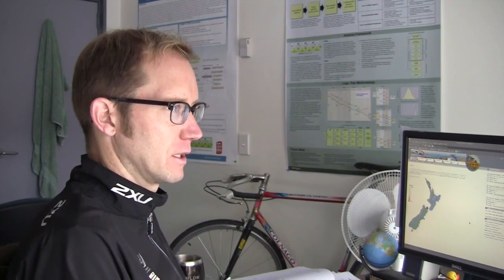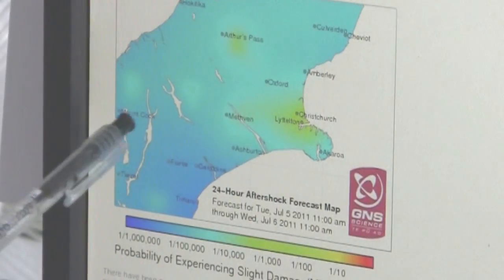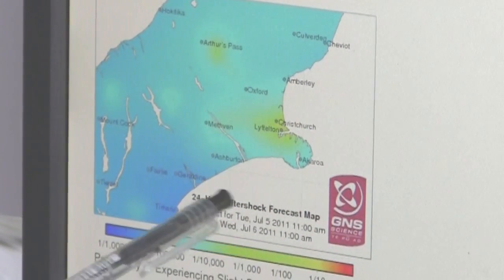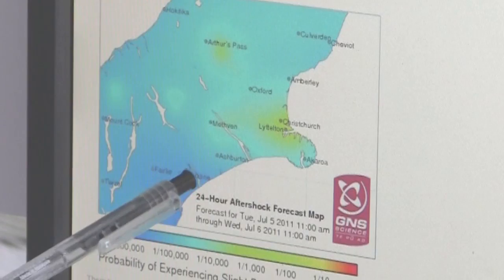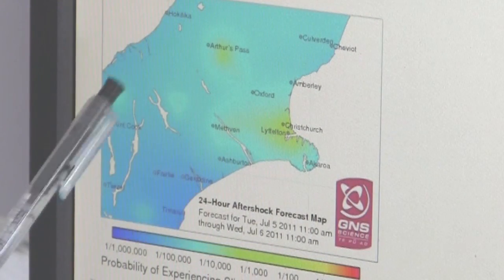Using what we understand about the behavior of aftershocks and aftershock sequences, we can develop mathematical models that we can then use to provide forecasts of what sort of aftershock activity we expect in the coming time periods. This is a 24-hour aftershock forecast map. This is showing the forecast from 11 a.m. today till 11 a.m. tomorrow, and it's just showing probabilities of some sort of strong ground shaking. So the probability that you really feel an earthquake in this time period.